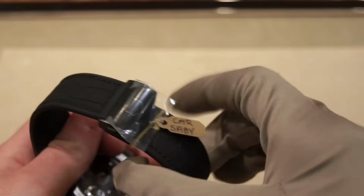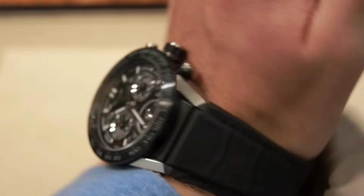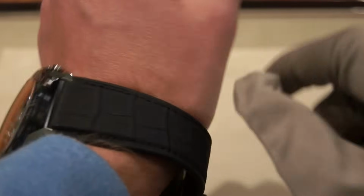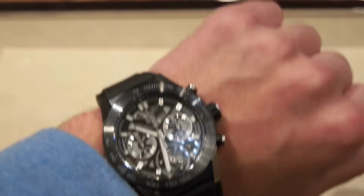Before I forget, I'll do a wrist shot, and it's very easy to put on. It's got the same kind of clasp as the Carrera skeleton version, so very easy to put on. Very high quality. It's comfortable. It's got rubber on the bottom side, which makes it pretty comfortable. It stays on the wrist pretty well. And then a leathery material on the top. I really like it. Again, I think it looks great.